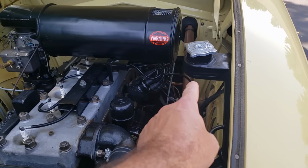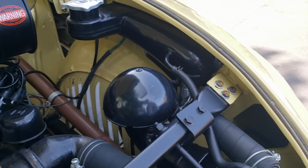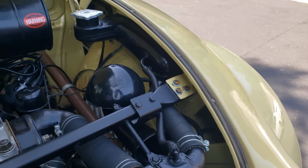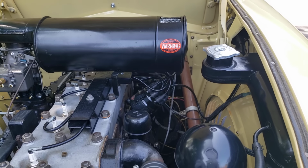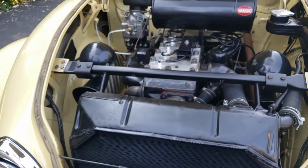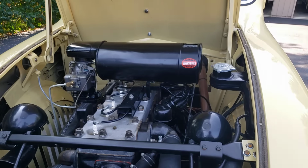Look at the access to the radiator. The radiator cap's over there, way over there, and then it funnels down the side. Yeah, exactly. I've never seen that before. I hadn't either. It's a very unusual design. Round steering column. Twin horns. Does it sound unique or just standard? No, just a standard old horn.